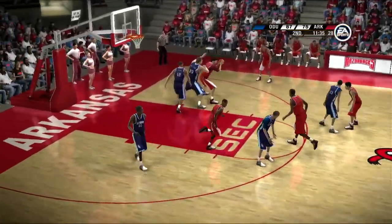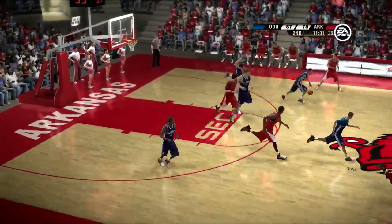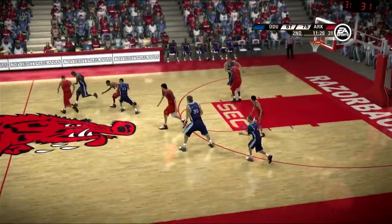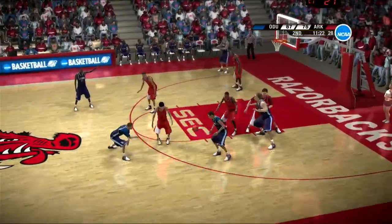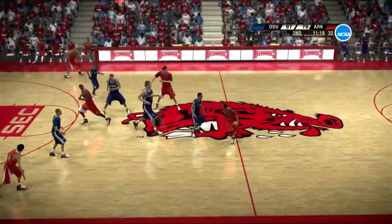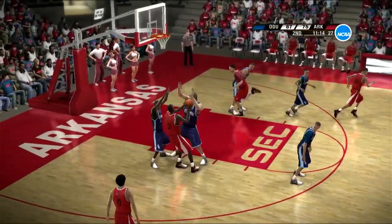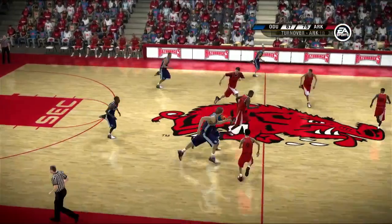Defender right on his hip, and I think he's holding his ground, Dick. Doing a great job. I tell you, doing a phenomenal job not allowing the offensive player to seal them off. Offense gets it back after that ball was knocked loose. Picks off the lazy pass. On the dribble, gives it up. There he is, strips the ball loose.